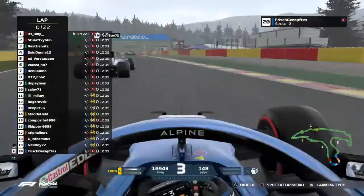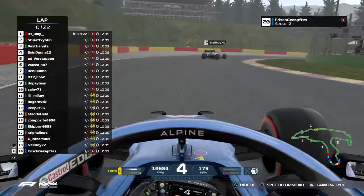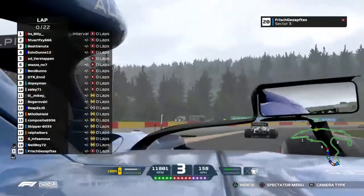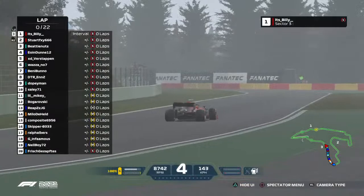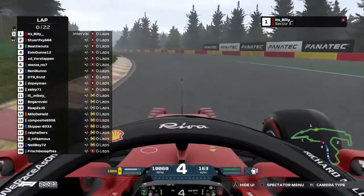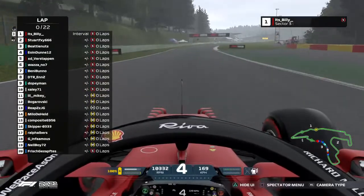We've got an interesting one: Fish is up on his soft tires, so he will be way quicker at the start of the race. So it will be very interesting for him as well. And of course, Ferrari front row. I haven't seen that in a while in a real one, but you never know in the future.